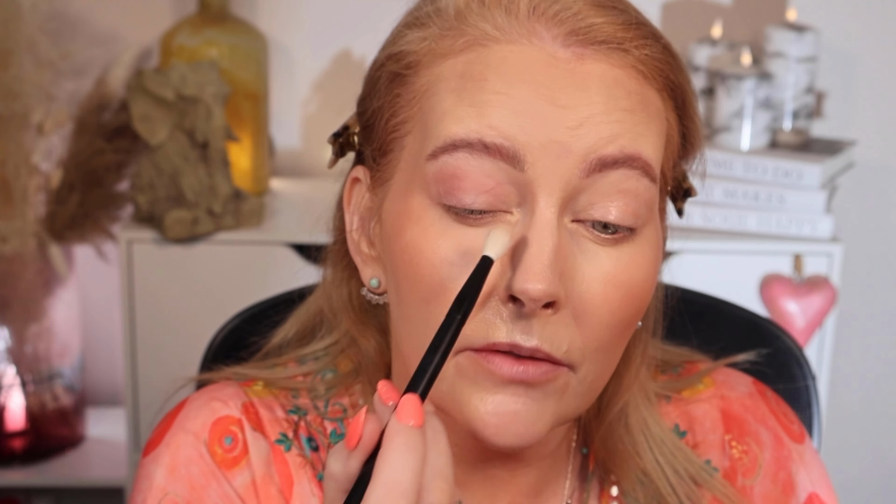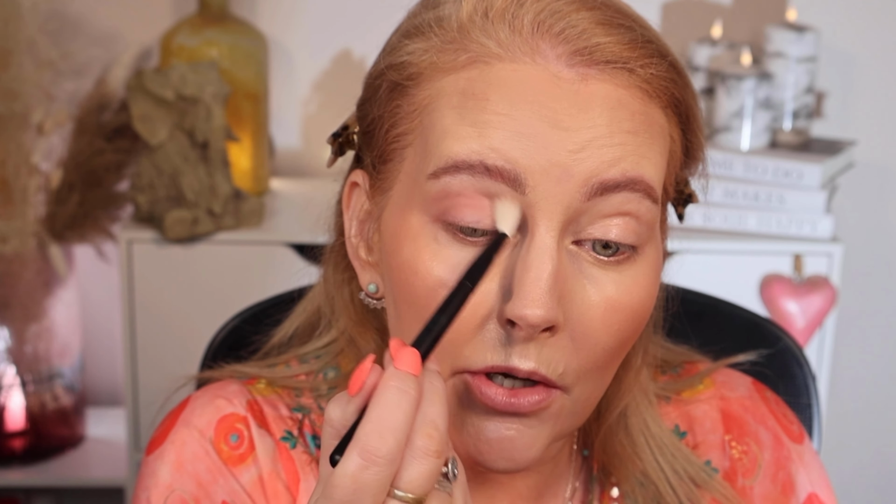So I haven't covered the whole of the lid. I've gone into the whole of the crease and I've taken it into the outer V, and I'm just going to slightly move it out there. When I said this isn't very pigmented, just going in a second time, it is quite pigmented. So don't just swirl around and think that you won't get an intense payoff, because certainly on fair skin like mine, you do get quite an intense payoff with this.